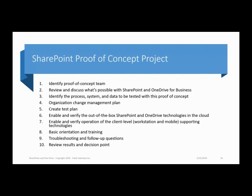Another key piece of this is a test plan. After you're getting these things up into Office 365 and into SharePoint or into using Teams and the SharePoint as a background, you want to test this out. What is the proof of concept team actually looking for to know whether this is actually working? Is this actually doing what it is you expect it to do? How are these documents working? Here's how we did this before. Here's how we do this now.